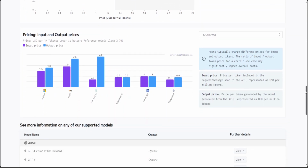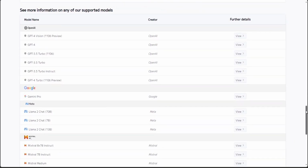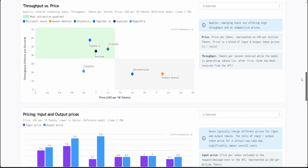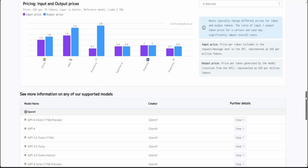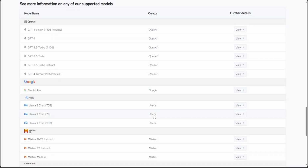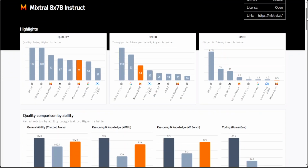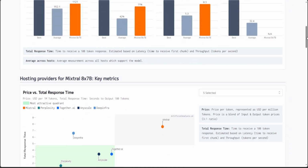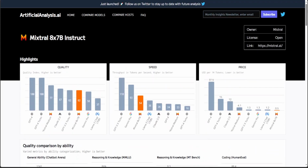So I have gone back, and you can see that if you have selected any model from here and you want to see more information about it, then you can simply click from here. For example, if you want to learn about this Mixtral 8x7 billion Instruct, you can click on view, and it is going to take you to its exclusive page where you can do the deep dive into what highlights in terms of quality, speed, price, and all those benchmarks this model performs on.